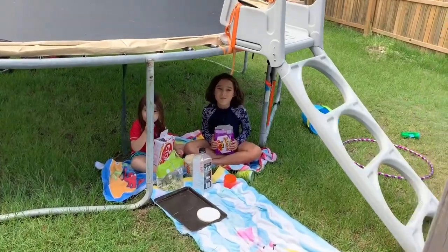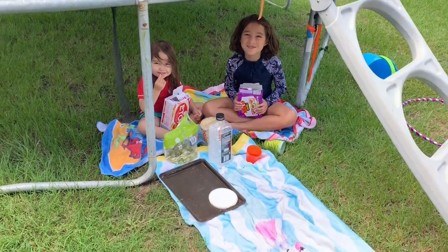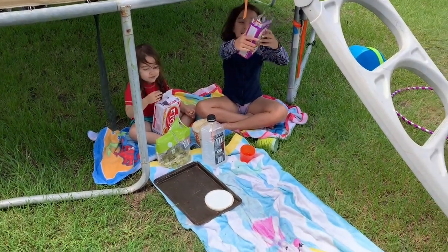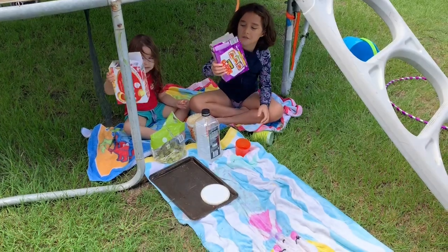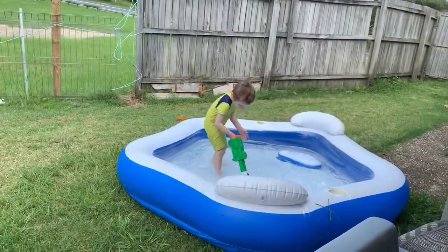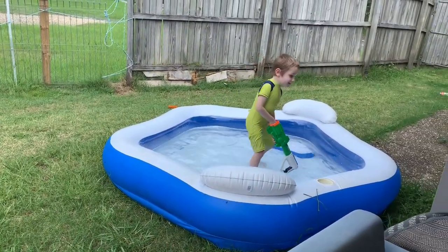We have some kids having a little picnic under the trampoline while Mum does some work outside, cutting and sawing. What have you got? Grapes and hummus and biscuits and your bottle of water and your cups. And then we've got little Carter boy over here in his little pool. Are you having fun?